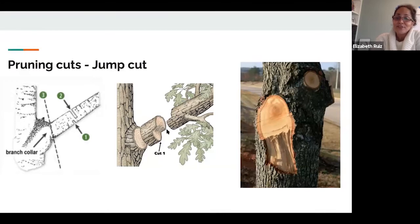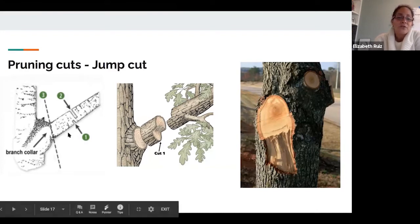I am gonna reduce the length of the branch to be able to do a good cut. So we call this a jump cut. Jump cuts are really useful because it prevents tearing of the bark. So I'm just gonna go really quick with that.